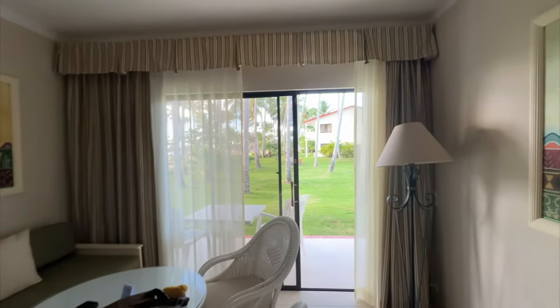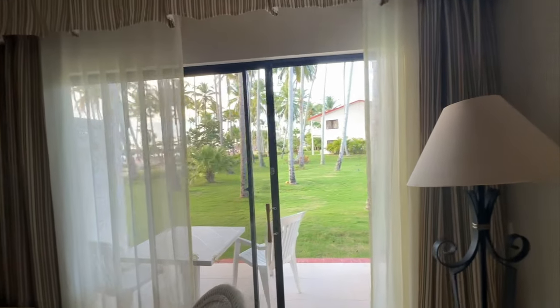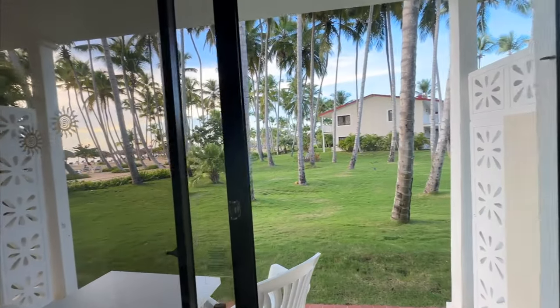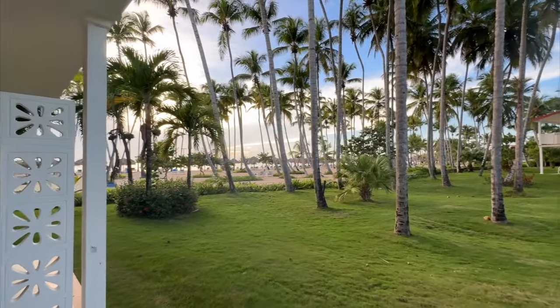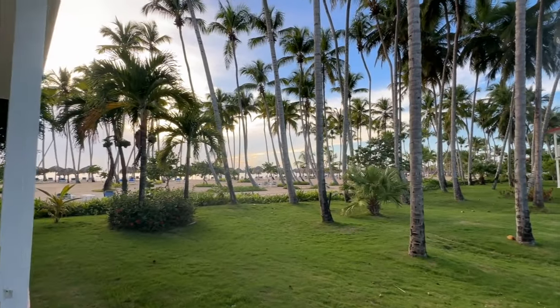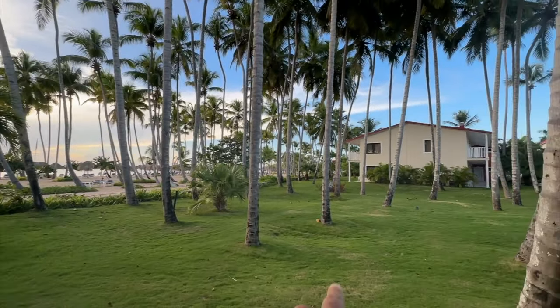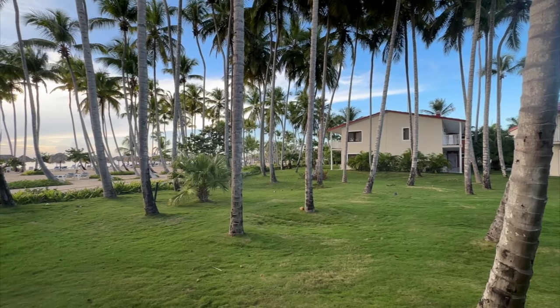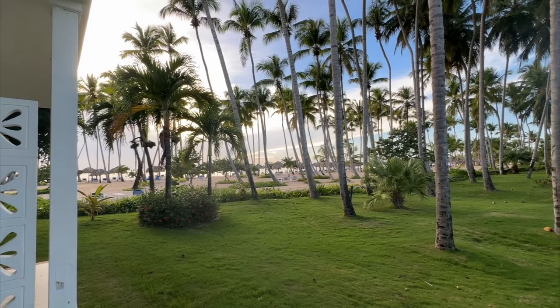And then this is my oceanfront, which is obviously not oceanfront, and that's the only thing that I find a little bit disappointing because I was really looking forward to it. It is, however, ocean view. Which is nice, but I would have preferred oceanfront. That's why I booked it. Simple like this.